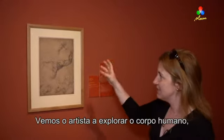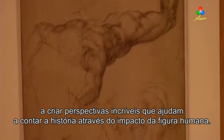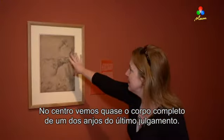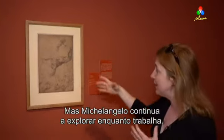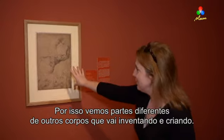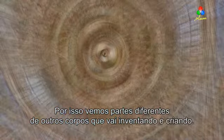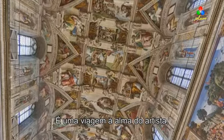We see the artist exploring the human body, creating incredible perspectives, and helping to tell the story through the impact of the human figure. In the centre here we see almost the full body of one of the angels in the Last Judgment, but Michelangelo is exploring even as he's working. So you see we have different parts of other bodies which he's inventing and creating as he goes along. This is very much part of the working process. It's an insight into the artist's mind.